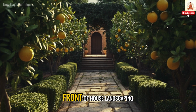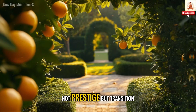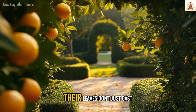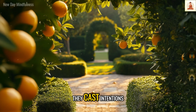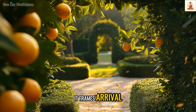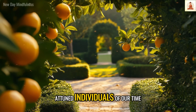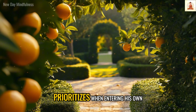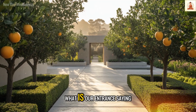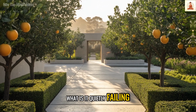That's the true role of front-of-house landscaping in Feng Shui. Not aesthetics, not prestige, but transition. The plants are not decor, they are energy stewards. Their leaves don't just cast shadows, they cast attentions. Their placement doesn't just frame views, it frames arrival. And if that's what someone like Tom Ford, arguably one of the most visually attuned individuals of our time, prioritizes when entering his own sanctuary, then perhaps it's time we all ask ourselves, what is our entrance saying? What's it inviting in? And more importantly, what is it quietly failing to keep out?